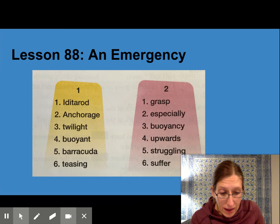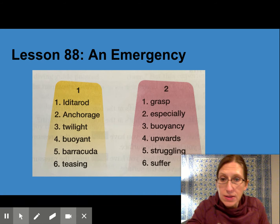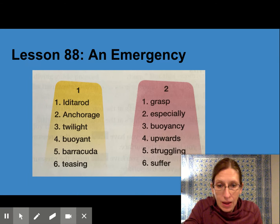Okay, so that first word is Iditarod. The next word is Anchorage. And Anchorage is the name of a city in Alaska.